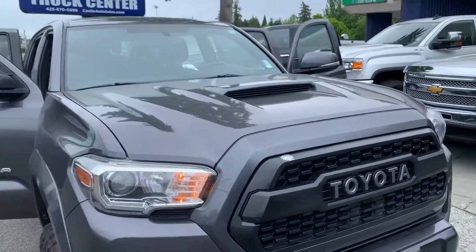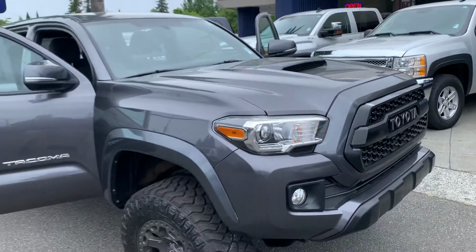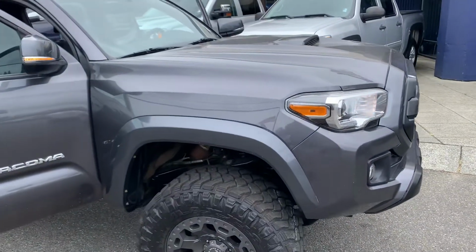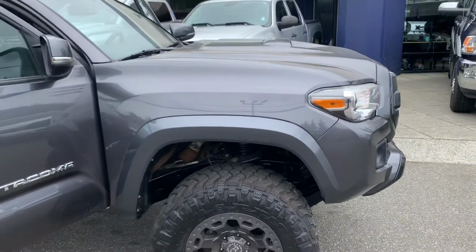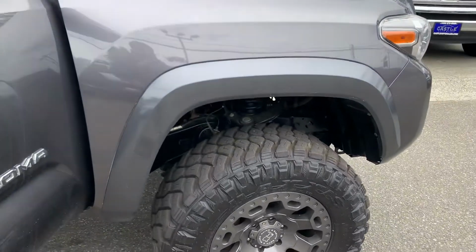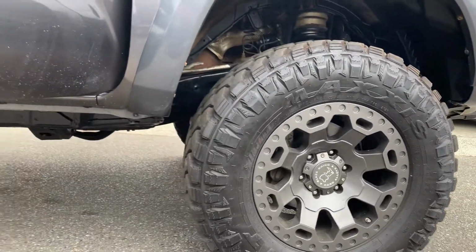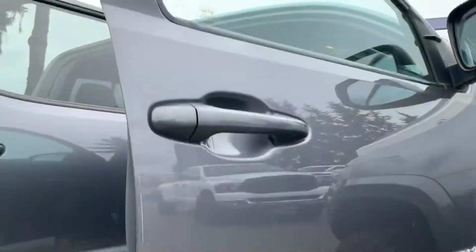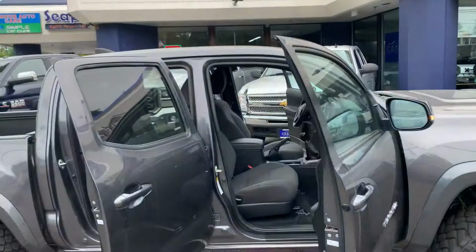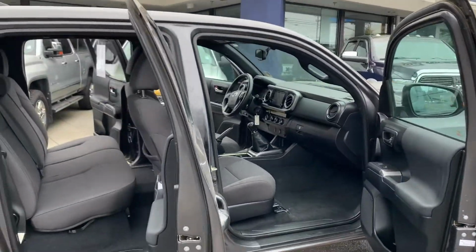Day in Linwood, Washington, doing a video record of this beautiful Toyota Tacoma TRD 4x4. As you see here, this car is mainly used for off-roading and work purposes. Nice, beautiful off-road tires. Manual transmission.